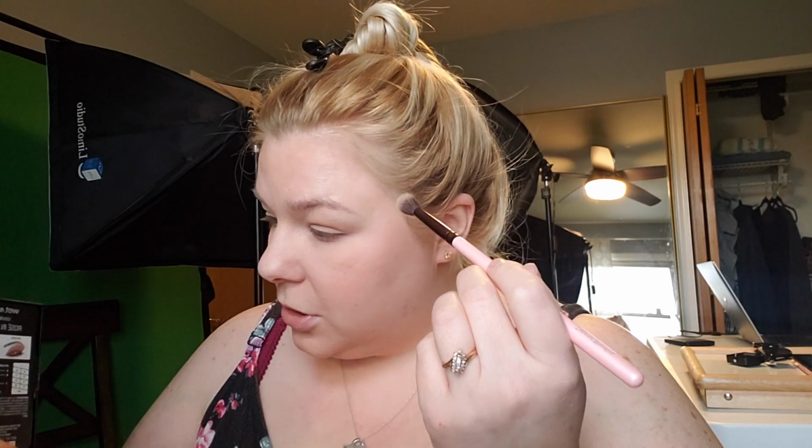So I went in with that cream colored one. Now I'm doing the transition. It's literally just called transition, I think. The medium transition, not the warm transition. So there's that.